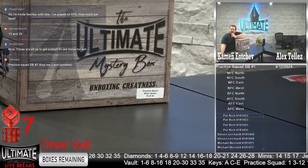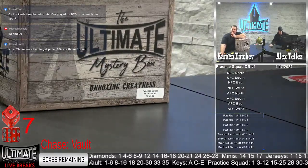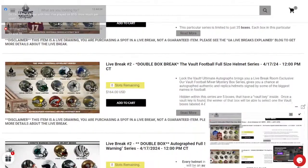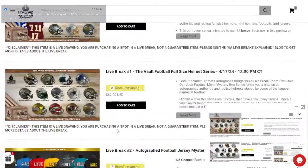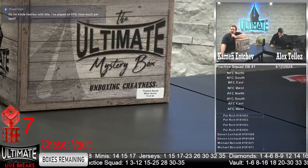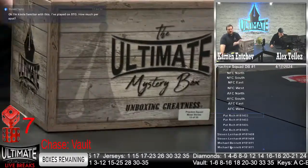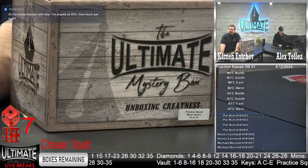So all the spots vary online. Again, head to the break page, but you'll see our spots. Some breaks, like a vault double or a diamond double, are $180 a spot, but two boxes come out. We've got break spots as low as $27 a spot in the jerseys. So it really varies, but all of it is awesome memorabilia. Everything is autographed, everything's authenticated, everything is legit here at UA.